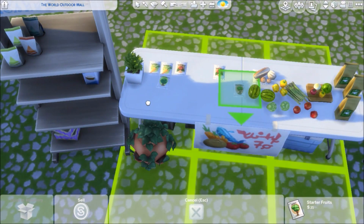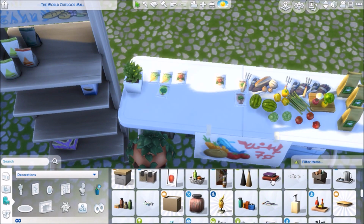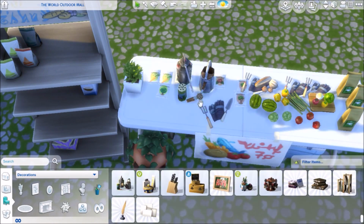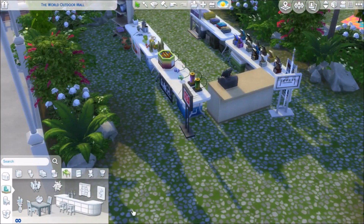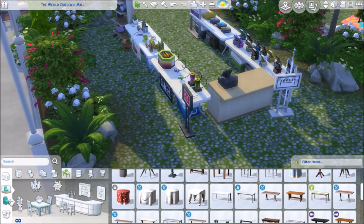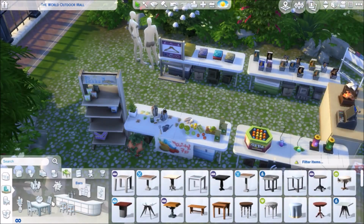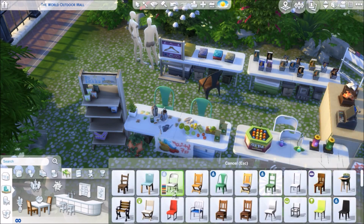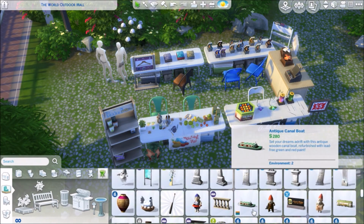But I added a few more things around this little organic food stand. So I added some little gardening supplies and just little knickknacks that I thought looked really cute. I thought this looked really nice. And then we have a cash register since it is technically a store and supposed to run like a store.